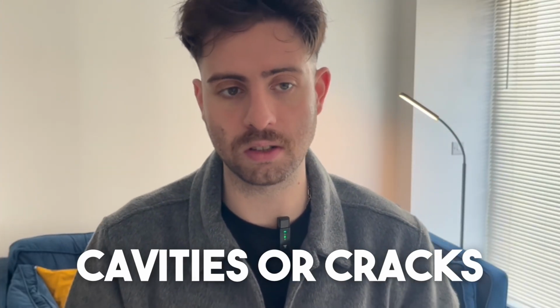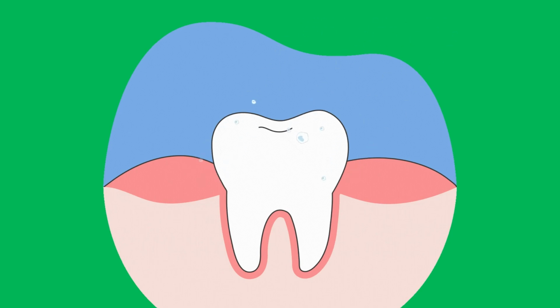And the third potential reason is cracks or cavities. Sensitivity could actually be an early warning sign of a cavity forming or even a tiny crack in your tooth. Both cavities and cracks allow the cold or the hot to reach the inner layers of the tooth faster, before you actually feel any pain.